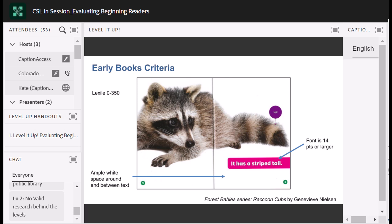And then if you look at some of those other criteria we've called out, we look for a large font, ample white space between words and around the text, and this helps the eye focus because we have to train our eye muscles to read. And also the white space doesn't have to be white. It could be blue or green. The important thing is that it provides an uncluttered background to make the words stand out.